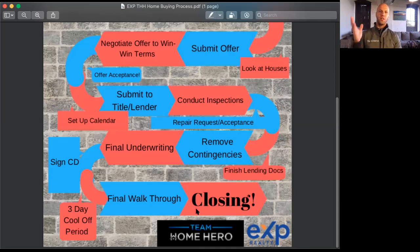And that's where you officially sign all the documents, put the deed in your name, get the keys to your house, all the tear-jerking, emotional, awesome things that go on at closing that really make this industry and this career worthwhile, and why I really love doing what I do. That's also where you'll bring your down payment and any remaining funds to close.